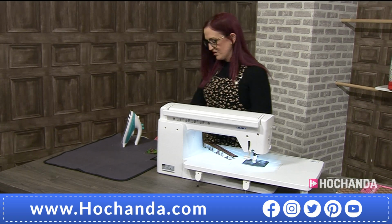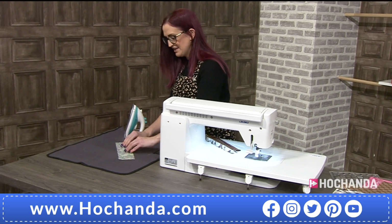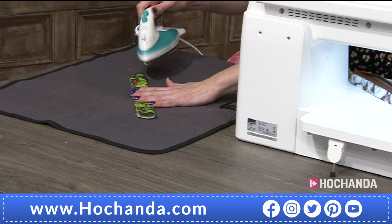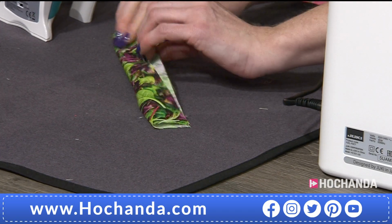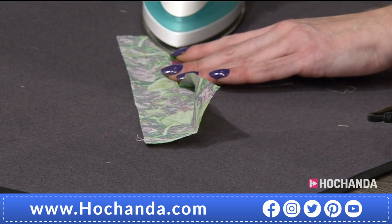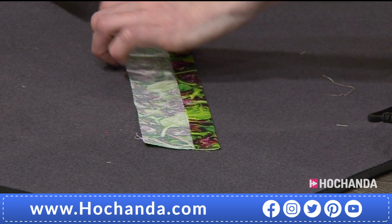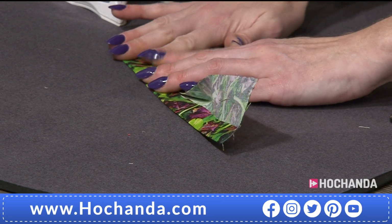Right, so I'll show you, can we see? I know I have to do this at a funny angle. To make the handles, I've already cut the pieces, so you need 2 printed and 2 of the lining. Just fold in half, then open out and fold both sides in to meet the middle. I've got to move forward, because if I do it at the back of the table, you can't see. Okay, you're doing well. There we go.